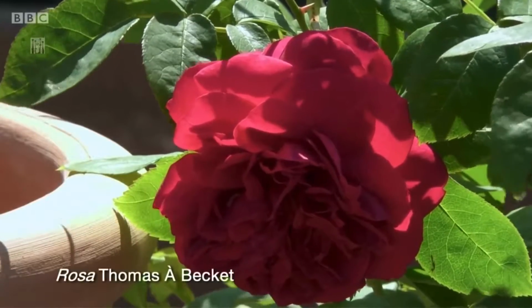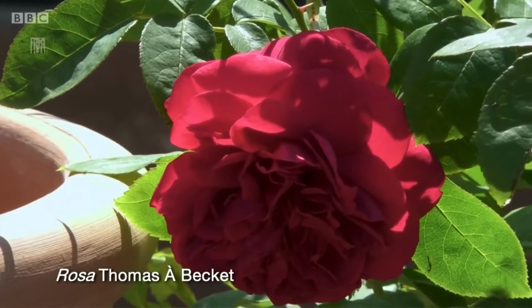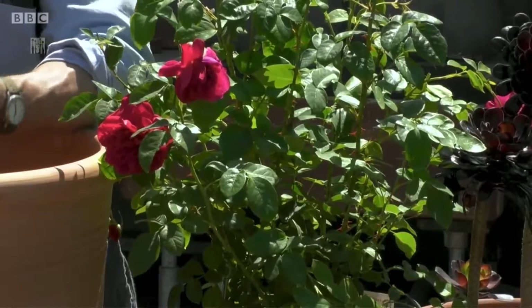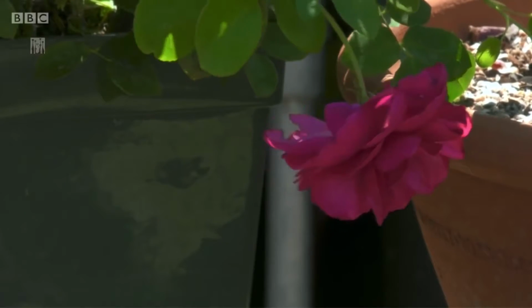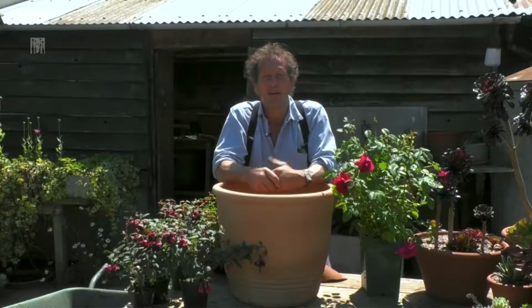It's called Thomas à Becket. I've chosen it because it's got really good bright colour. It's an English rose. And it's actually quite atypical of the English roses because it's quite loose in habit. The flowers are fairly open and will work well amongst the hurly-burly softness of the jewel garden in its full summer glory.